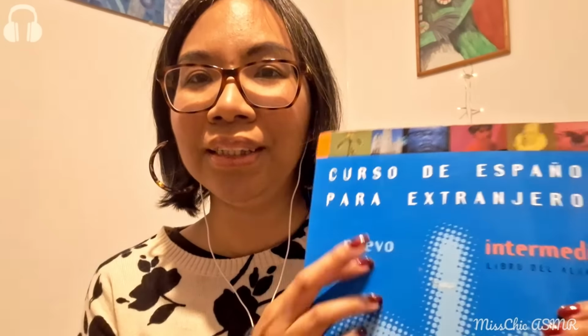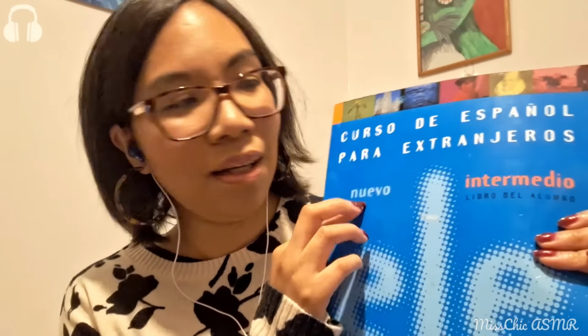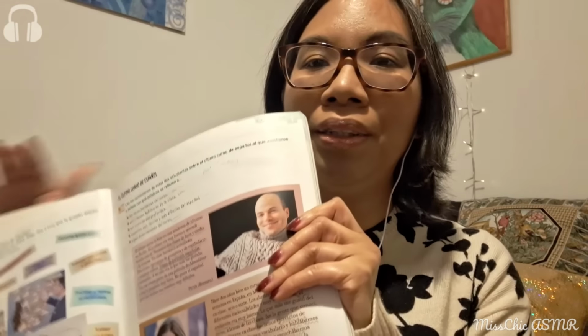The next book is going to show my age because it's got a CD in the back. I think I used this in my second year at university. So this one's called El Curso de Español para Extranjeros, intermediate, a Spanish course for foreigners. As you can see, it's quite well used. You can see my pencil marks and stuff.